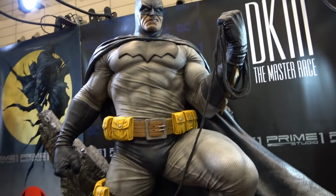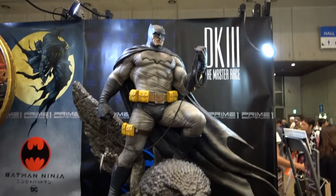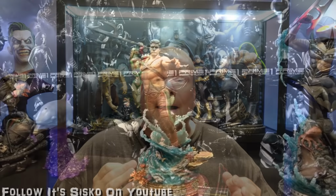But I think that this piece, again, is a perfect representation of Batman. If you don't have a Batman piece in your collection, this will be the one to get, believe me. It looks absolutely amazing. Alright, next up is the Injustice 2 Aquaman and Black Manta.